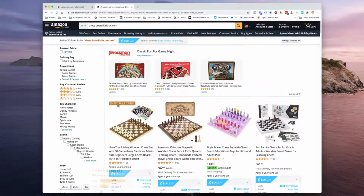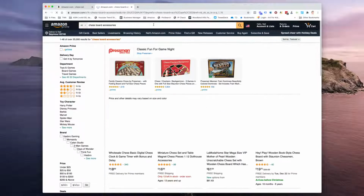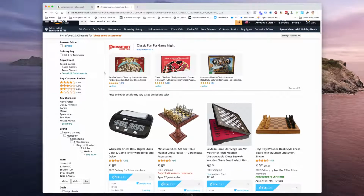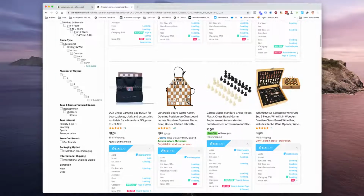So, again, I would go into some of the accessories. Chessboard. Okay, accessories. That is a key word. So people are searching for it. 20,000 results in the broad category. We can see specific types of board. We've got themed chess stuff here.